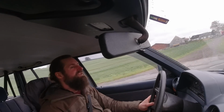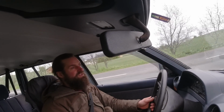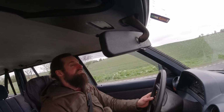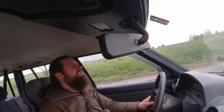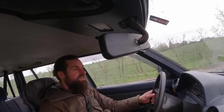But first thing is to fix the rather serious rust and get the engine to run a bit better. And yeah, there's stuff to be done on that. Next up is the Datsun 120Y. It's for sale as well.